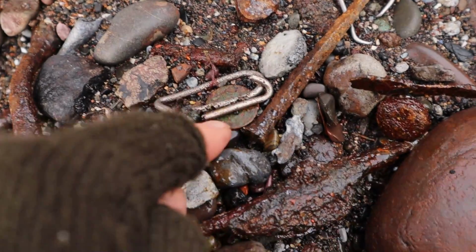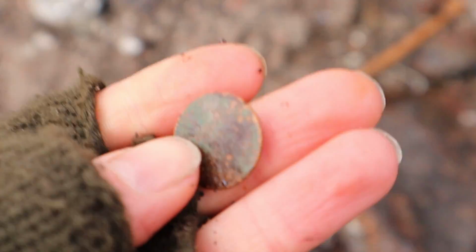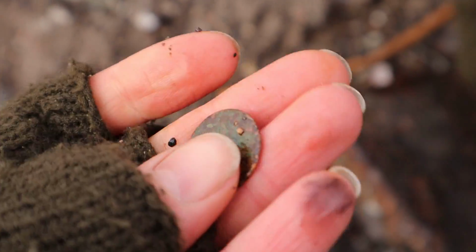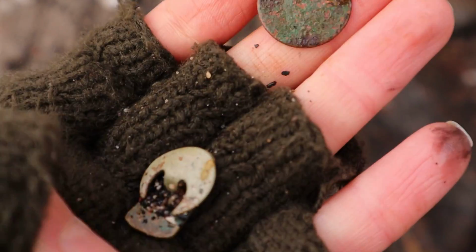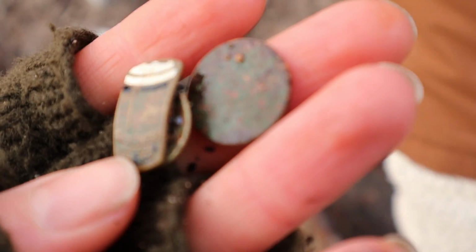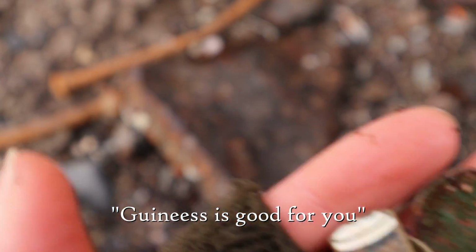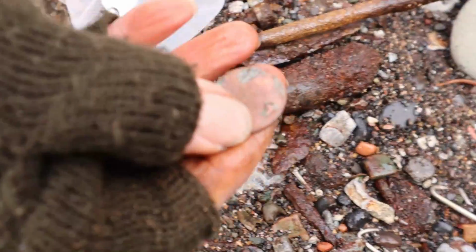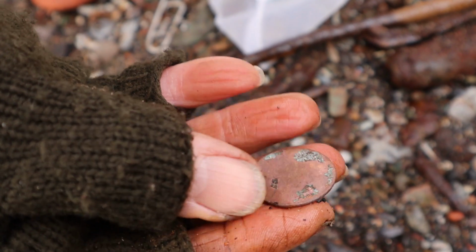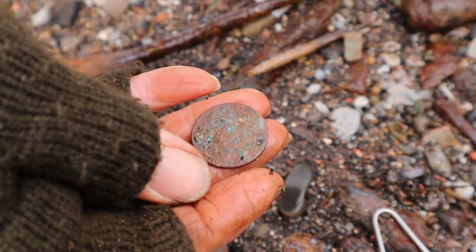And look, a coin next to it. Is that a penny? Another coin. And a little badge that has Guinness. Was it Guinness something? I can't read it. Little enamelled badge. Oh, that's so cool. Oh, another coin. That kind of looks like a coin. A 2p? 2p maybe?